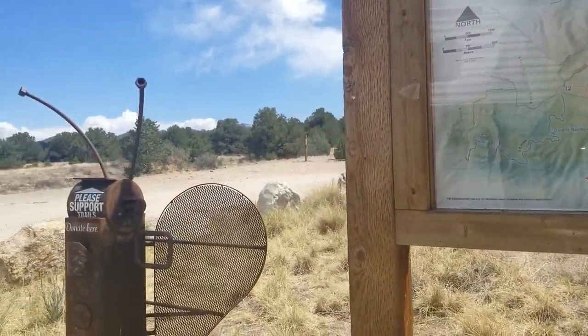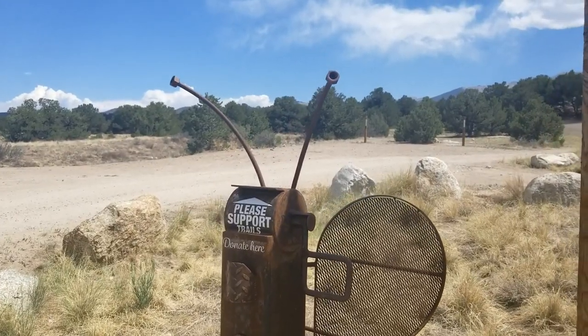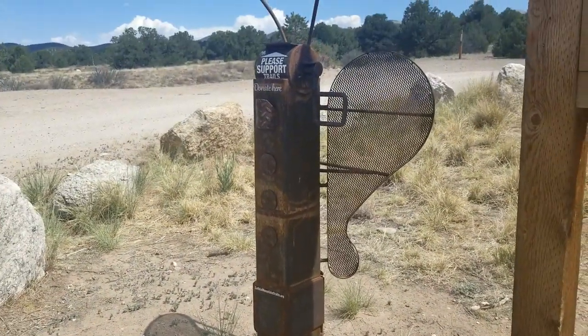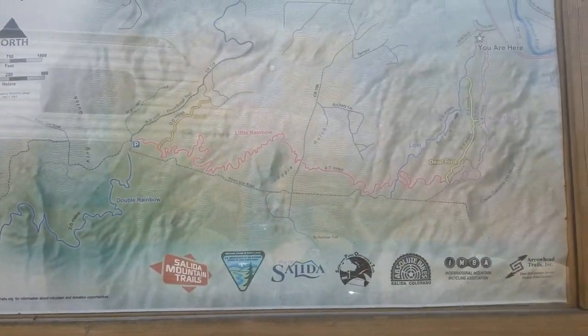And here's another fun little mailbox, or no, please support trails, donate here. There you go, we'll put a couple bucks in there for that. Look at that, how fun. It's like a dragonfly. I think that's what it is. Okay, try a butterfly. Oh, butterfly, how cute.